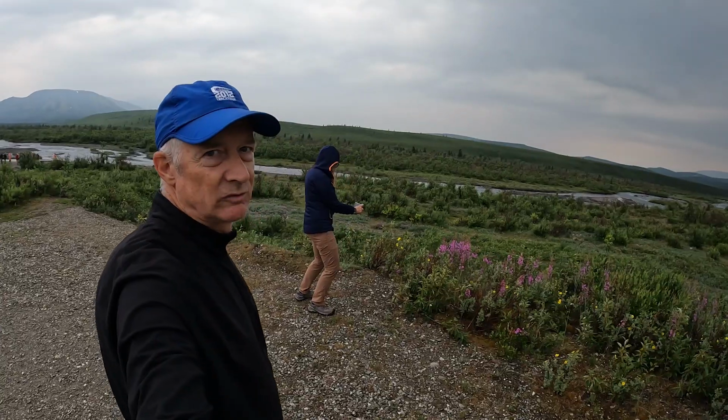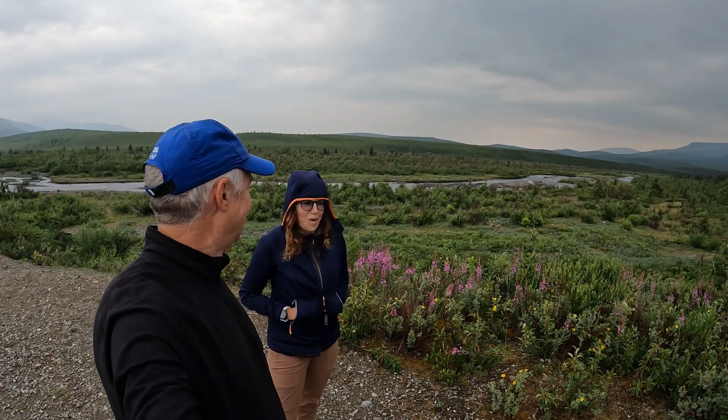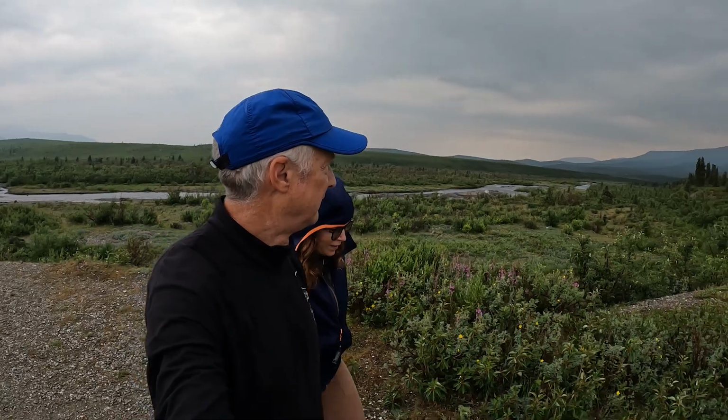Spent the night at the Savage River Campground here on the Savage River in Denali. A rainy day, our first rainy day in like a week or more. A month. A month. They could use it. Some fires out there that have been causing problems. So, a little rain is good for it.